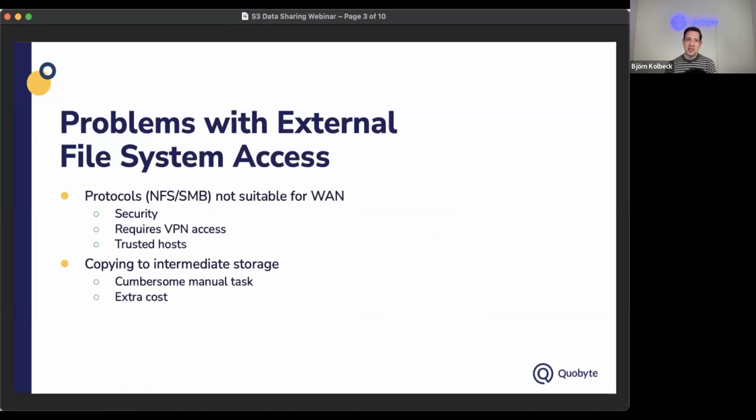So the problem with external data access when you have a file system is that you often have a high-performance file system in your cluster on site in your data center to provide storage for your compute cluster, for your machine learning GPU cluster, or for your render farm. When you try to share the data externally, there are a few obstacles here. The biggest problem is really that the traditional file system interfaces, the protocols like NFS or SMB, aren't really suitable for wide area networks, so for connecting over the internet.